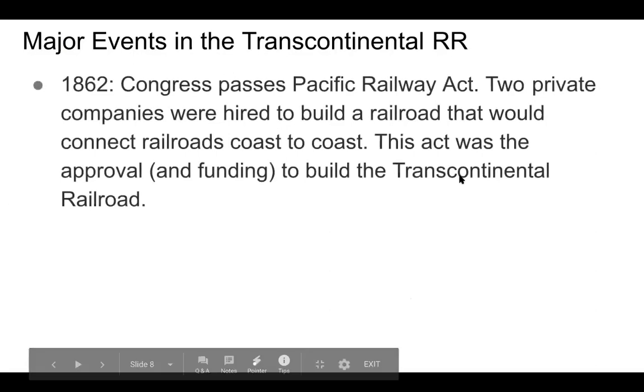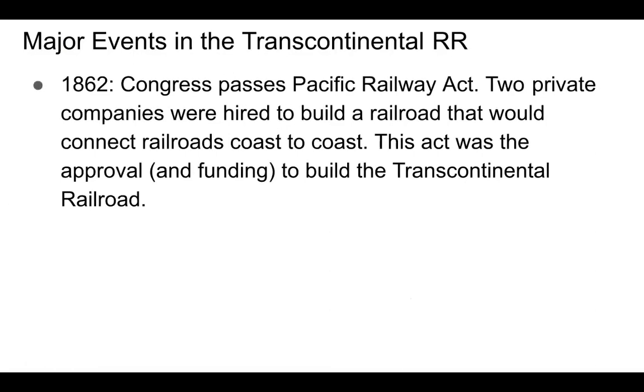So major events here for our purposes, 1862 is a really important year. This is the year that the US Congress passes the Pacific Railway Act. This is a way to organize how this is going to go. There are going to be two private companies that are going to build the railroad, one going from the east and one going from the west, and they will meet somewhere in the middle. And they really have no idea where that middle is going to be. So they're just going to kind of roll with that a little bit.